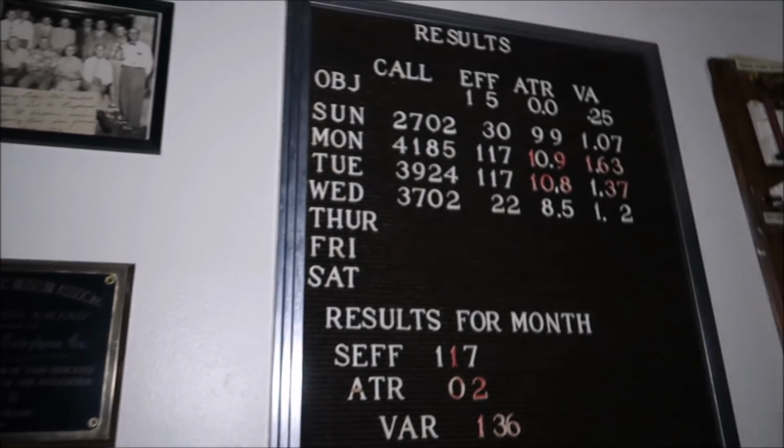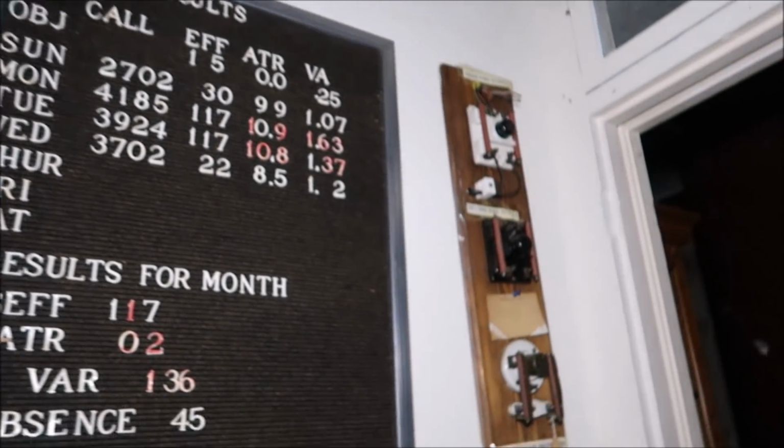Now look, there's the May Stringer house. Wow. This was the telephone company. That is so crazy. Alright guys, let's go across the hall.